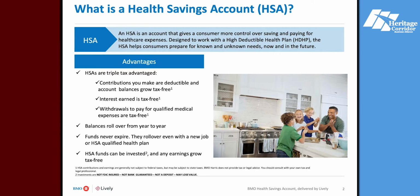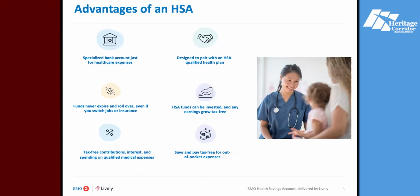So next slide. The advantages of an HSA, we've sort of talked about some of them. The tax-free contributions, funds never expire. You're paying tax-free monies for out-of-pocket healthcare expenses. They can be invested and earn capital gains tax-free within the health savings account. Of course, this is paired with a qualified health plan. So let's look at our next slide.